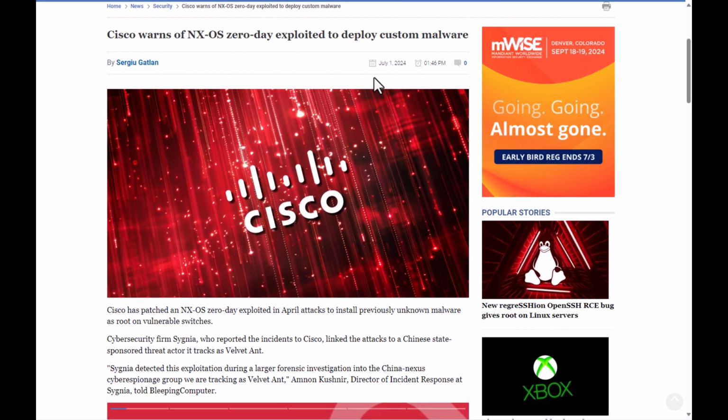Cisco have patched a vulnerability listed as CVE-2024-20399, which is an NX-OS 0-day, and it was exploited in April attacks to install previously unknown malware as root on vulnerable switches. Cisco says the vulnerability can be exploited by local attackers with admin privileges to execute arbitrary commands with root permissions on vulnerable devices' underlying operating systems. The list of impacted devices includes multiple switches running vulnerable NX-OS software. That includes MDS 9000 series multilayer switches, Nexus 3000 series switches, Nexus 5500 platform switches, 5600 platform switches, Nexus 6000 series switches, 7000 series switches, and 9000 series switches in standalone NX-OS mode.